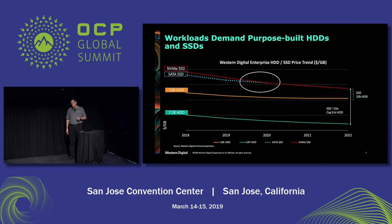And then if you look at where a 15K or 10K hard drive is, again, most people in this room probably don't even use 10K or 15K. Most of them are traditional enterprise. So often when you read in the press, they'll say, oh, it's going to take over. And you can see that even with a 10K hard drive, SSDs are still higher priced. Maybe with 15K at $1 per terabyte, you're starting to see some parity there.